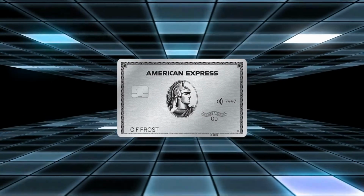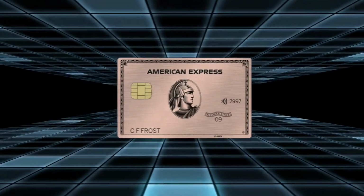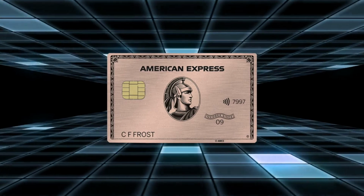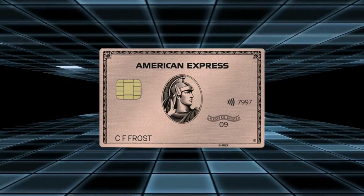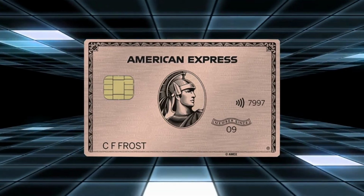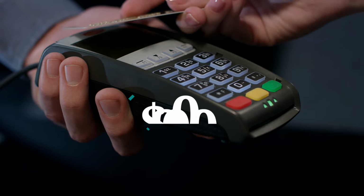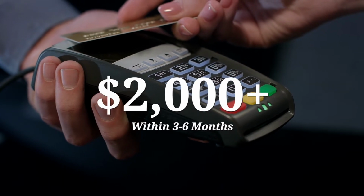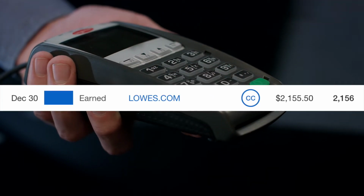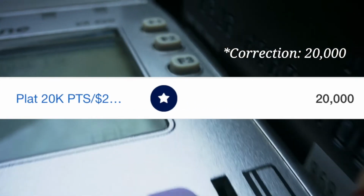When you get the American Express Platinum card, you can actually add a free authorized user. This authorized user will get what's called a gold card. In reality, it's more of a bronze card if we're being real, and it's also not metal, but like a high quality thick plastic. But that's a story for another day. Anyways, if you add a free authorized user and they spend $2,000 or more on that gold, but really a bronze card within I think the first 3 to 6 months, you then get an extra 30,000 points.